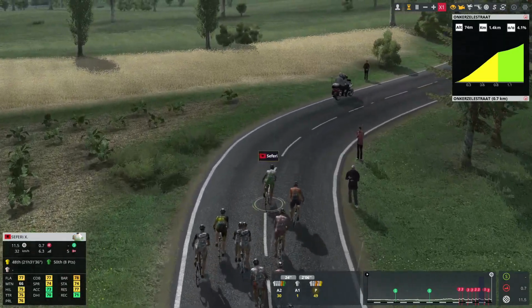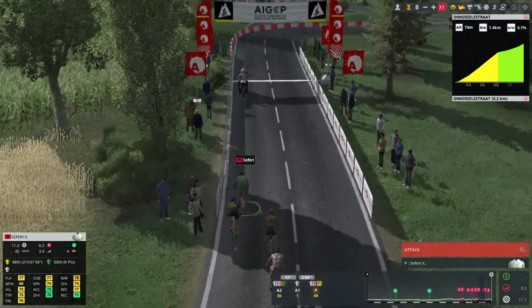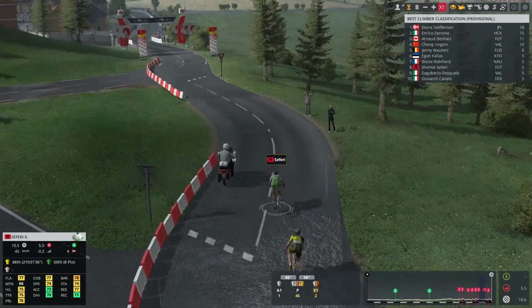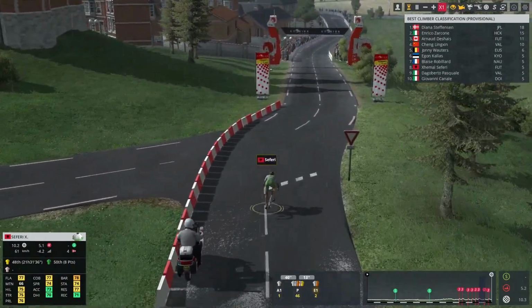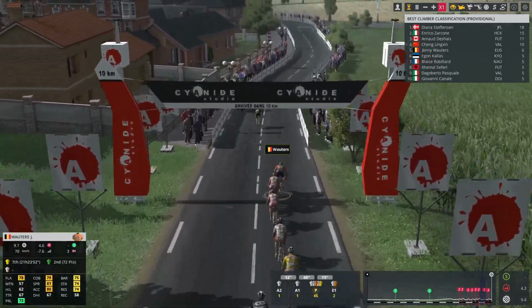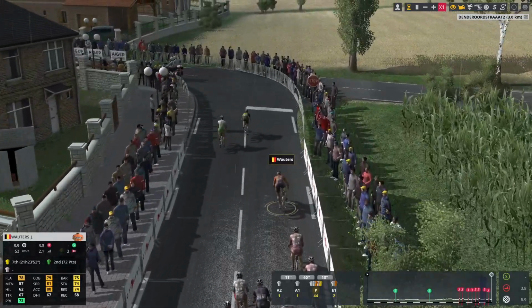You can see they're all sprinting here at the top of the climb, taking advantage of any uphill terrain to put the other riders under pressure. Safari attacking once again. He takes the mountains points. Alexander trying to get back onto his wheel, the same 2 as before. And that was the same case too. Valters is the one chasing them down.